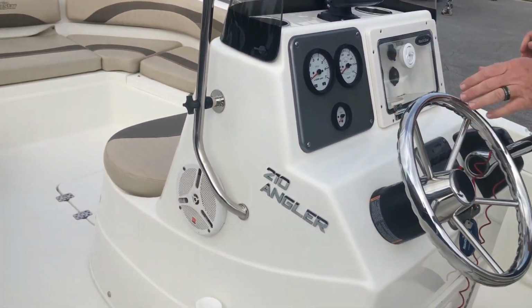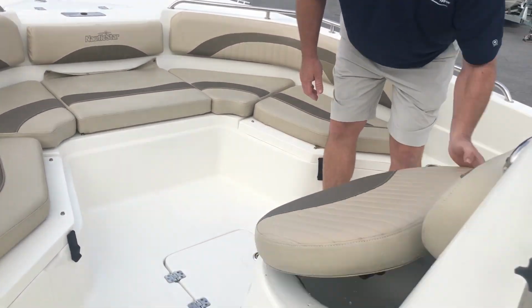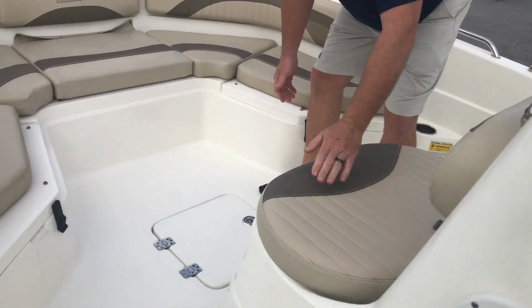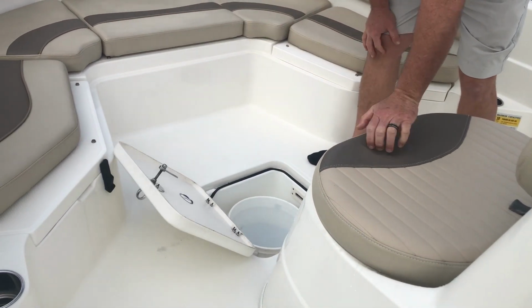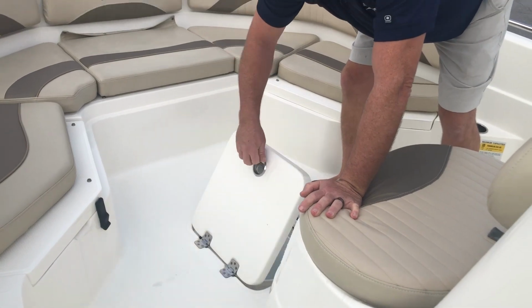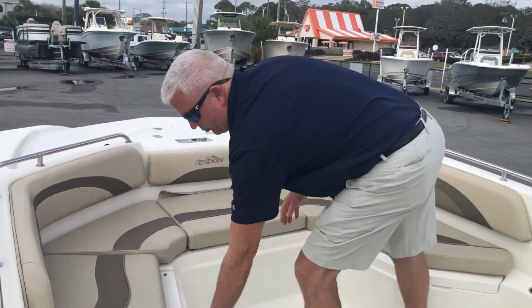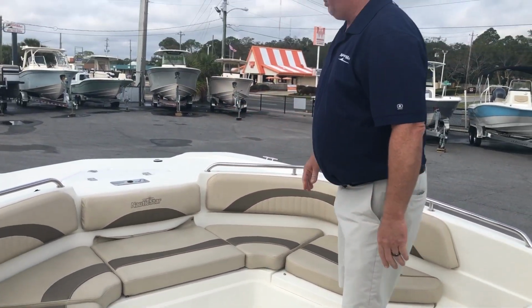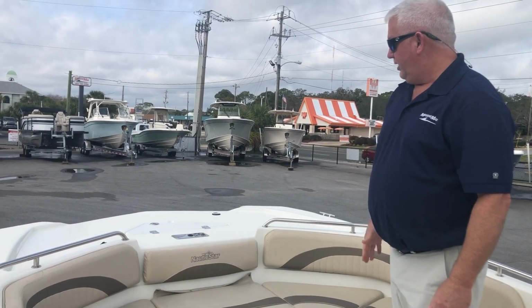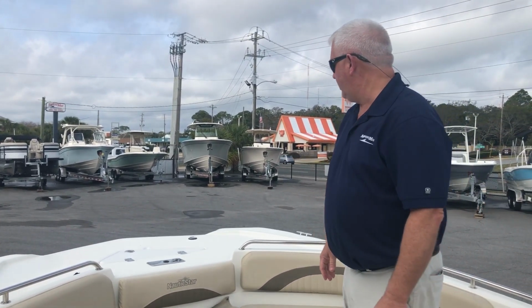And as we walk forward, we have a live well in the front. And then in storage, we have a storage hatch for a 5-gallon bucket where you can keep your bait net if you're going to do live bait fishing. Then we got lockers up front for storage on both sides, anchor compartment, and we also have a seat mount if you want to get an additional fishing seat for the front of the boat.